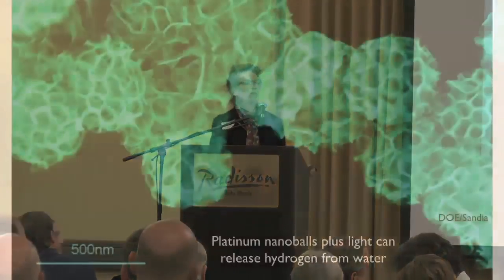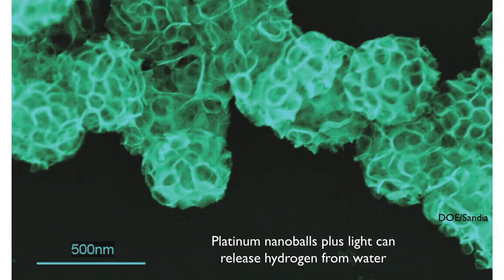Now, so what do you use this stuff for? That's what's important. That's what's important to the EconAlliance. Can we use this stuff here, maybe, even in the North County? Well, we talked about clean energy for this area. I heard they're shutting down the nuclear plant at some point, so we're going to have to do this, right? These are platinum nanoballs, and if you put light on them, you can release hydrogen from water. Clean, right? That's clean energy. You don't get much cleaner than hydrogen, right?